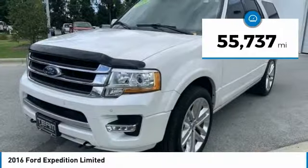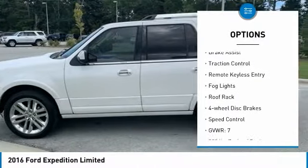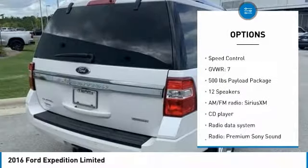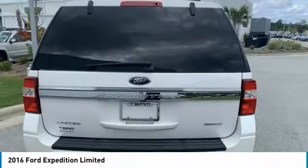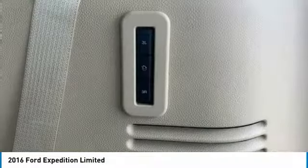Here are some of this vehicle's great options: electronic stability control, alloy wheels, power liftgate, brake assist, traction control, remote keyless entry, fog lights, roof rack, four-wheel disc brakes, speed control. Drive away with a great deal on this vehicle. Call or stop in today.